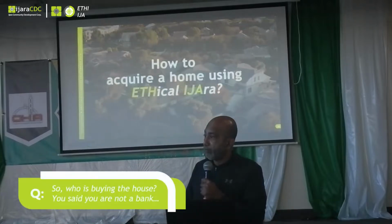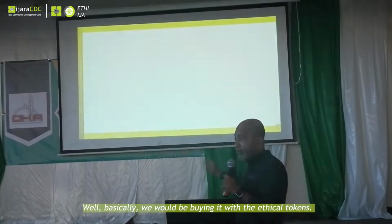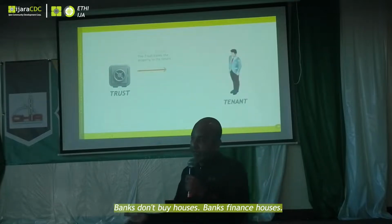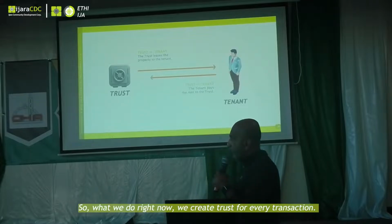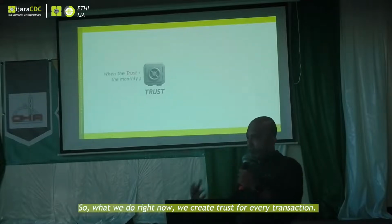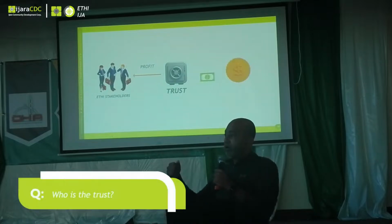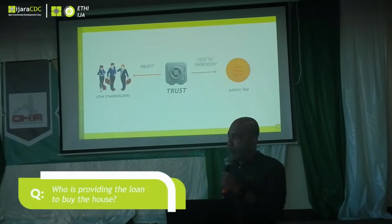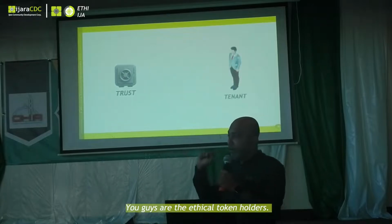So who's buying a house? You said you're the bank. Well, basically we would be buying it with the ethical token holders. Banks don't buy houses, banks finance houses. Who's buying the house? What we do right now is we create a trust for every transaction. That trust would buy the house, the trust that we would create for that transaction. Who's providing the loan to buy the house? The ethical token holders are providing the loan.